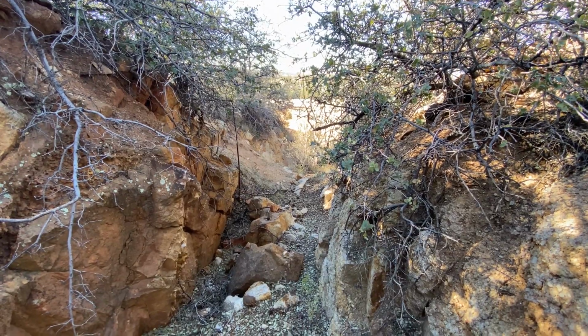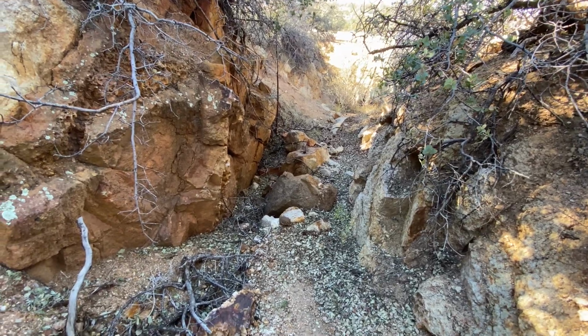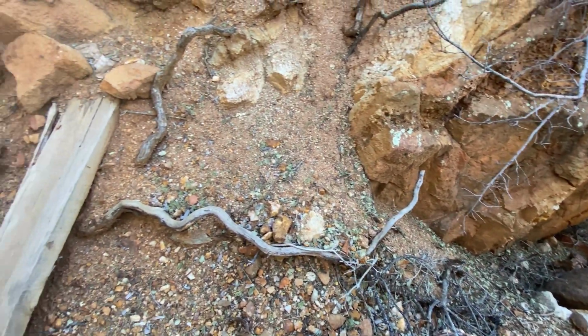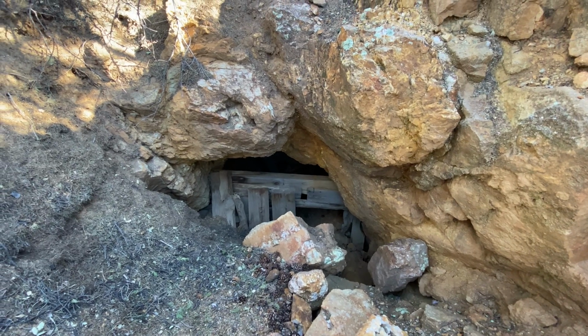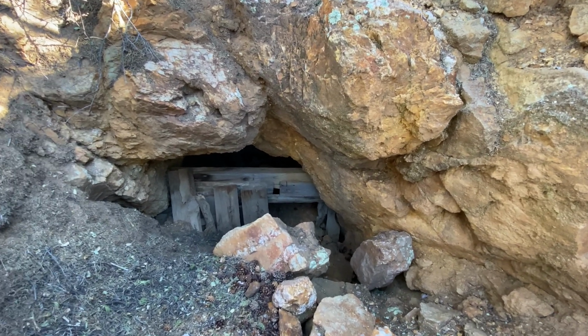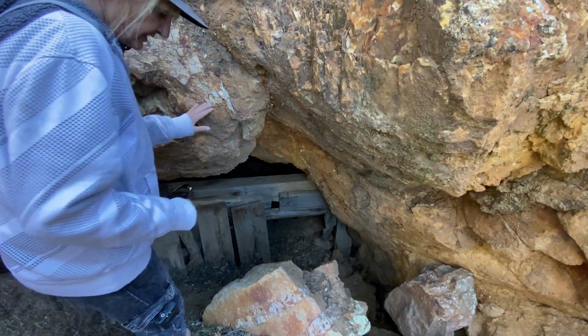So we are standing on what was the back of the mine, which has collapsed. And you'll see a little better what I mean when we turn around this direction. So there's the rest of the portal. You can see how they had it framed out. That was a doorway at one point.